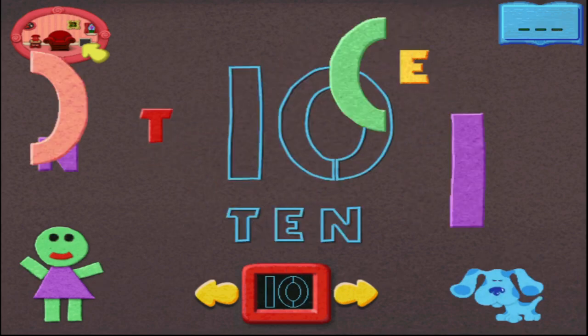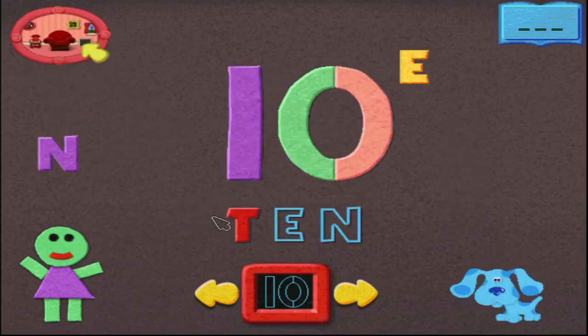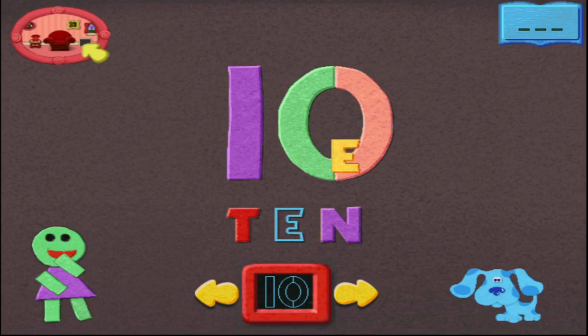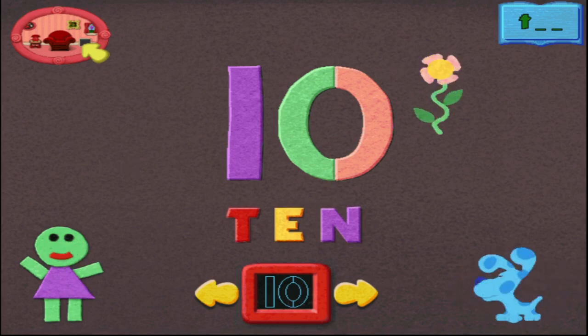Okay, now we're literally just spelling numbers. This is not great. I feel like the felt friend should have had more and more elaborate felt patterns that you would have to make. I think that could have been cool.